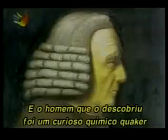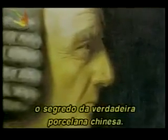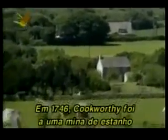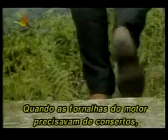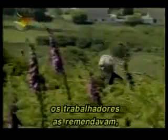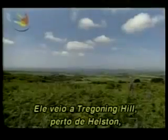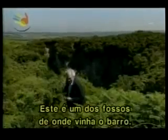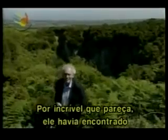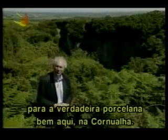And the man who discovered it was an inquisitive Quaker chemist called William Cookworthy. He was obsessed with finding the secret of true Chinese porcelain. In 1746, Cookworthy visited a tin mine in Cornwall. The mine used a Newcomen engine to prevent flooding. When the engine's furnaces needed mending, the workers patched them up using a local clay with curious properties. Cookworthy was intrigued. He came up here to Gonning Hill near Helston to see the source of this clay. This is one of the pits the clay had come from. Incredibly, Cookworthy had found the elusive ingredient for true hard porcelain right here in Cornwall.